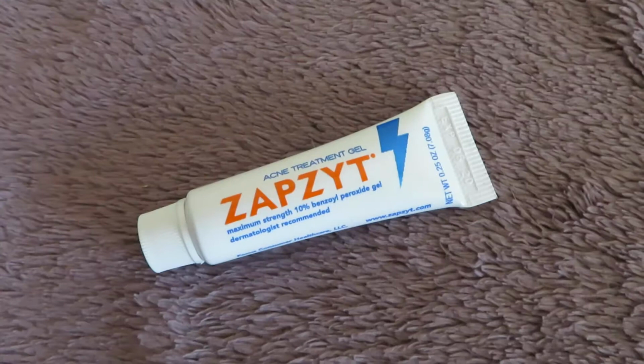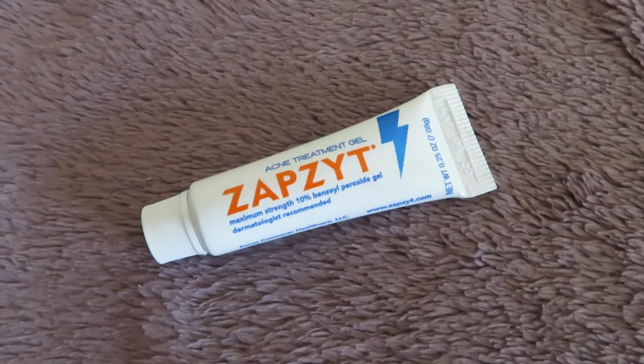The next item is Zapsit. It is an acne treatment gel, and I will say for the most part I'm fairly happy with my skin. I don't really break out that much, but when I do, I get the really bad ones, and this has proven to be a very useful little thing to have. Now, I won't promise you miracles. It's not God in a tube or anything like that, but if you're looking to heal up acne super quick, this will do it for you.